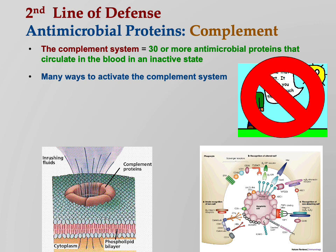But one way or another, when you get an infection, you activate complement, or sometimes the word used is you fix complement. Doesn't mean it's broken, just means that you activate it. Normally they're inactive, but once you activate one of these three pathways, these proteins become activated. So what do they do? Well, there are four really cool things they do.